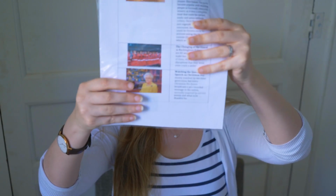Then watching the Queen's speech on Christmas Day, mostly watched by the older generation. Every Christmas the Queen broadcasts her pre-recorded message to the nation, normally inspired by current events and what to be thankful for. And there's a picture of the Queen.